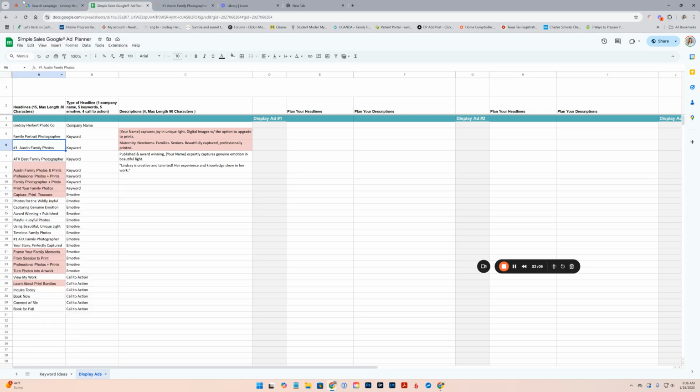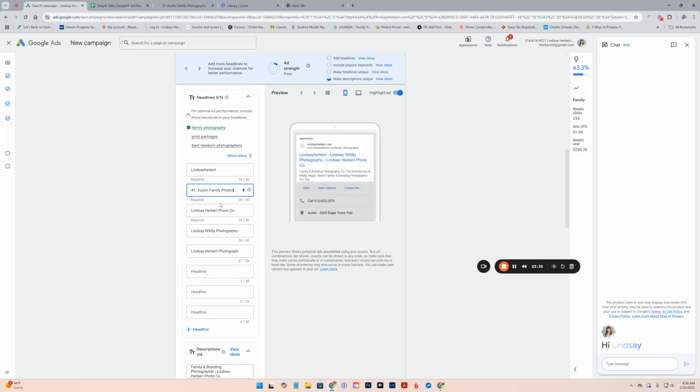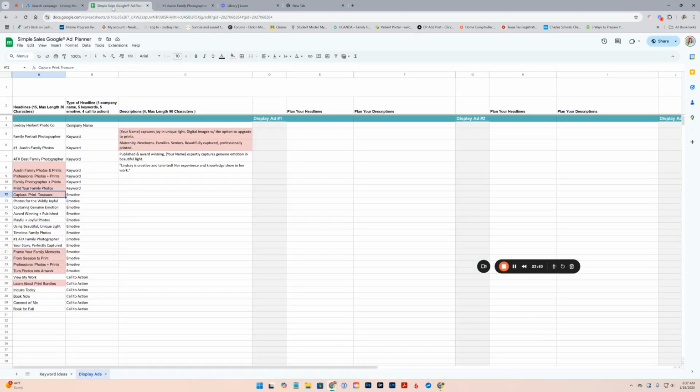So I have a bunch of examples right down here, and next to it I have written the type of headline it is. These are keywords, these are emotive, these are call to actions. And again, I highlighted in pink the ones that are specific to print photography and offering prints. So let's just copy and paste a few. Again, I'm not going to, okay, I'm sorry, but look at Google suggestions. Poised me, I have no idea. Like, what does that mean? Is that going to draw somebody in?